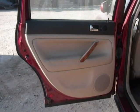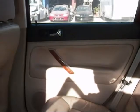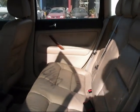The rear driver door panel is in good condition. Rear passenger door panel is in good condition. And the back seat is in good condition as well.